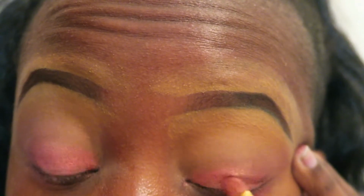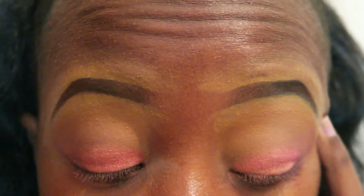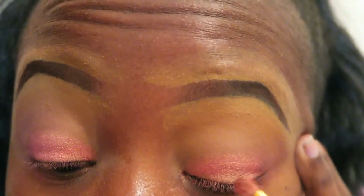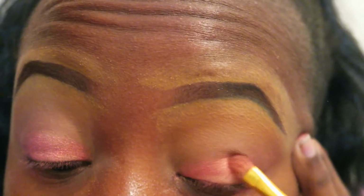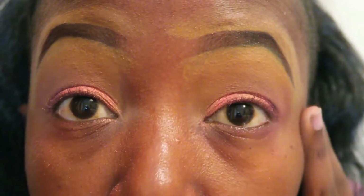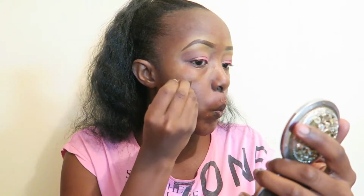And I actually find this a little bit better, because someone like me who has hooded eyes, it's better to pull my eye out, if that makes any sense, so that I can apply it better and it does not go over the hooded part. And I just did my primer.